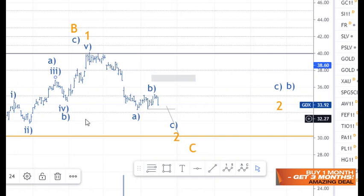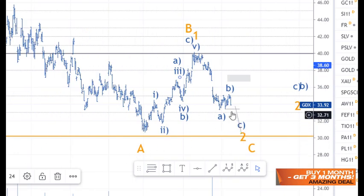So technically, as long as that low here stays in place, then the market is bullish. Once that's breached, that's breached. So we'll just have to see how this plays out. First of all, let's just see if this low here gets breached. If that's the case, then we'll be looking further down at that point.